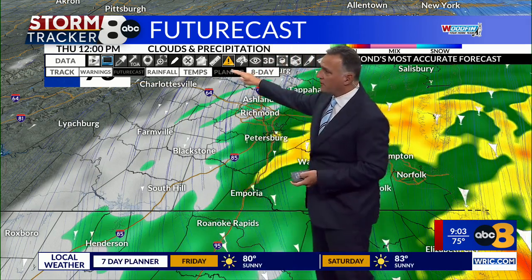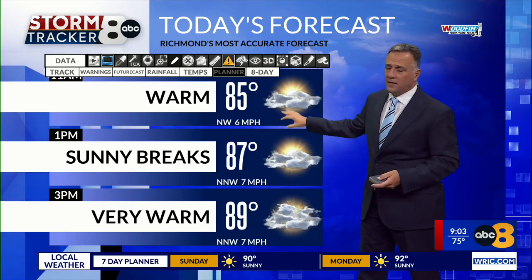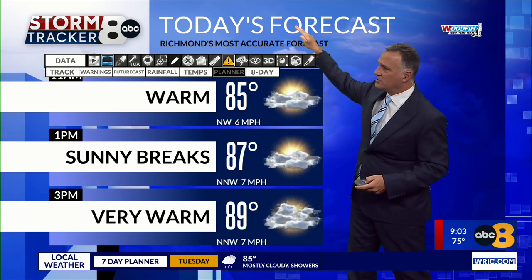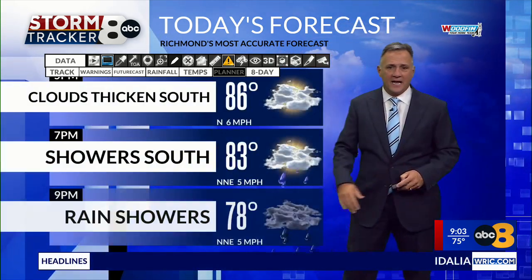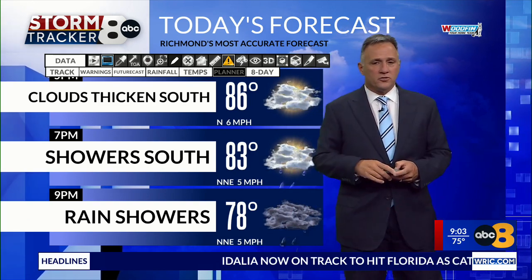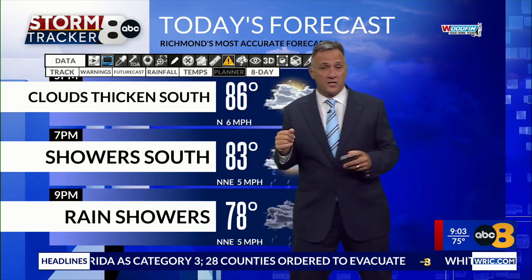Now, for the remainder of today, here's what you can expect. Partly sunny skies to a mixture of sun and clouds. It will be warm and somewhat humid, mid-80s at around 11 o'clock, up to 89 today. And then those clouds thicken, showers south. I think after midnight they get closer to Metro Richmond. But again, Idalia still has a lot of area to cover where it's going to cause a lot of trouble.